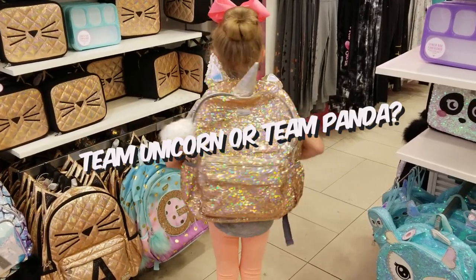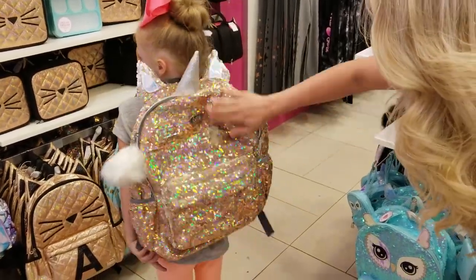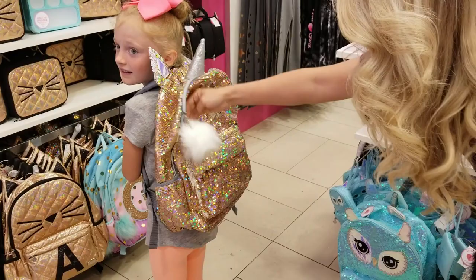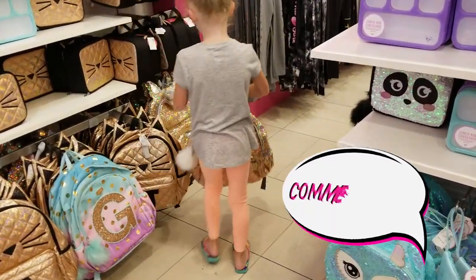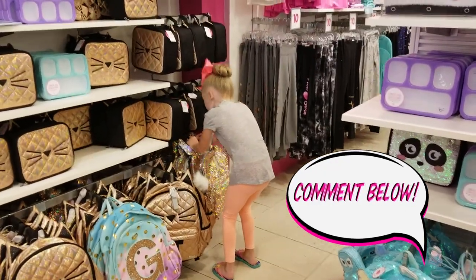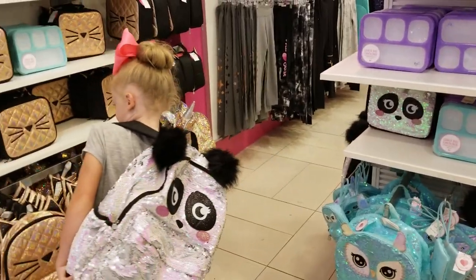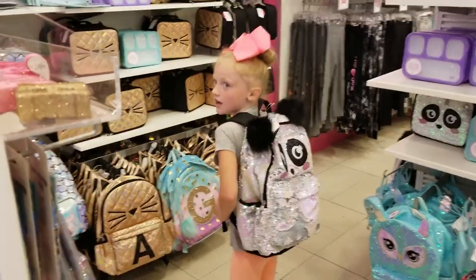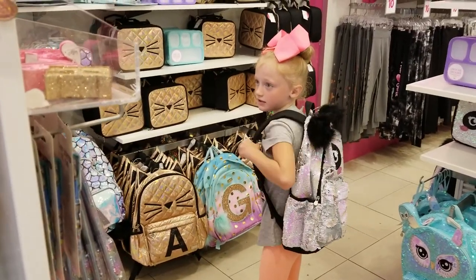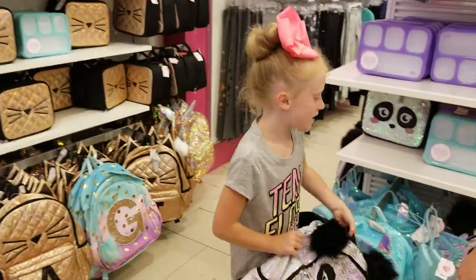Oh wow, that is a great backpack. Oh, it's flip sequin too. Cool. I like that it comes with a little puffball keychain. It's really neutral. And the panda one's really neutral too, because some of the accessories people have might be a color. But we'll be providing a lot of accessories too that will match up. So that's a super cute one too. I don't know. We'll have to make a decision before we leave. But let's see what else they have.